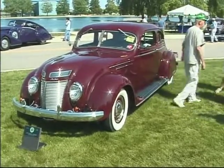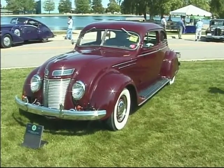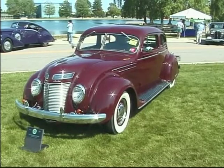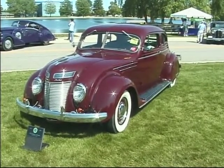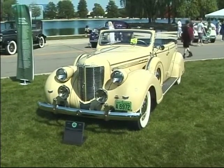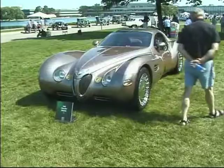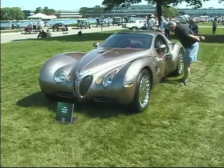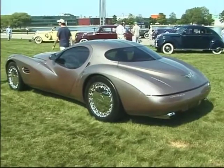1937 Chrysler C19 Coupe Airflow. By moving the hood out and making it look so that it wasn't quite so airflow-ish, they made it so that it was more accepted by the people. 1938 Chrysler Imperial C19 convertible sedan. This means that it's four-door, the top goes down. 1995 Chrysler Atlantic concept car. I was always impressed by this car. One of the things that always set this off was the 22-inch wheels.